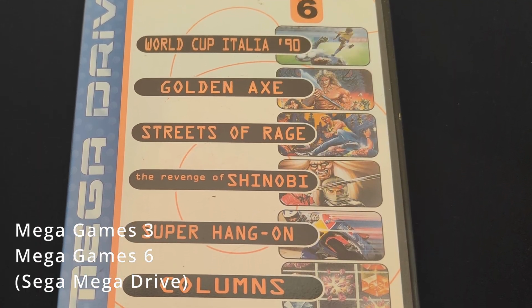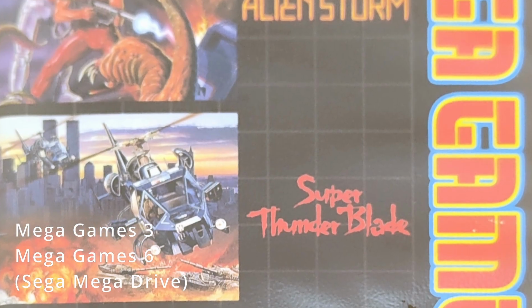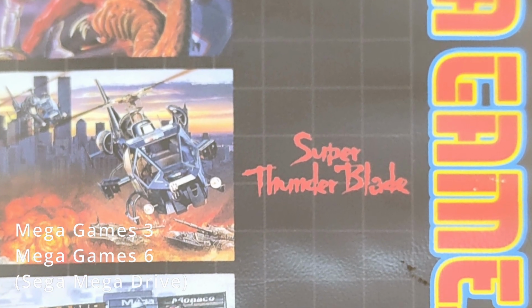So I picked up Mega Games 6 and 3. So Mega Games 3 has Alien Storm, Super Thunder Blade, and Super Monaco GP. Got World Cup, Mega Games 6, it's got World Cup Italia 90, Golden Axe, Streets of Rage, The Revenge of Shinobi, Super Hang On, and Columns.